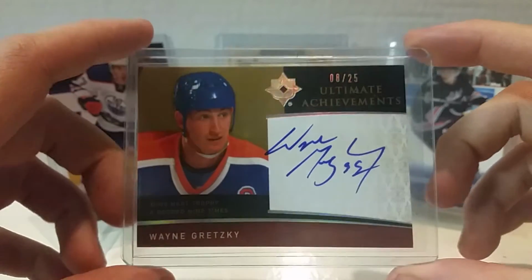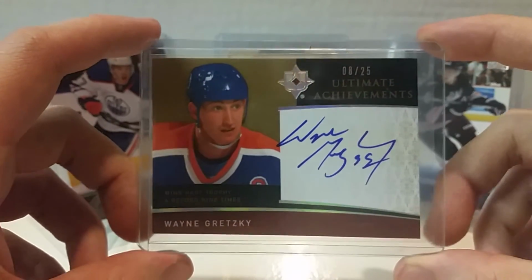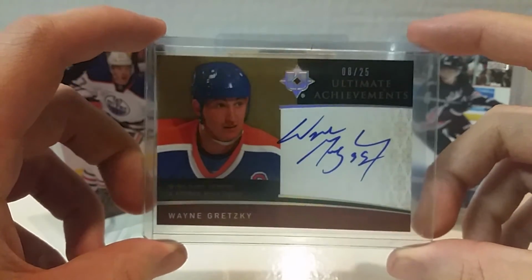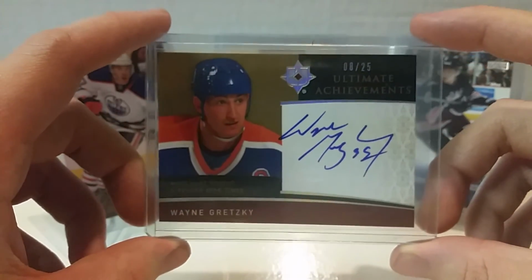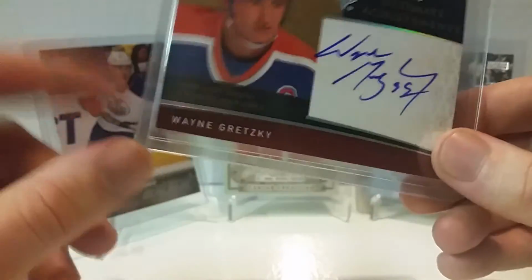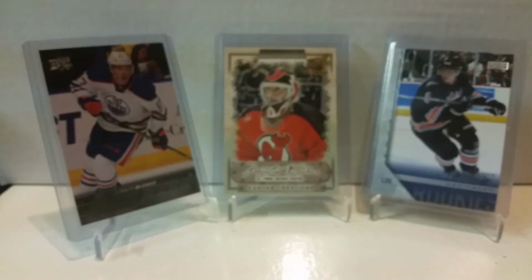So yeah, that's my only Wayne Gretzky auto. It's the only one. I'm not going to go out of my way to collect a whole bunch of them. Just for some of the older players, for some of the greats, I just like to have at least one auto or jersey card of them. Wayne Gretzky, like the Jean Beliveau you've seen.